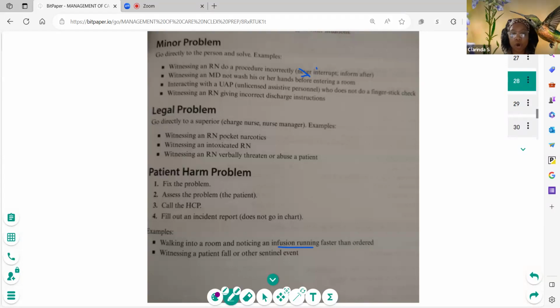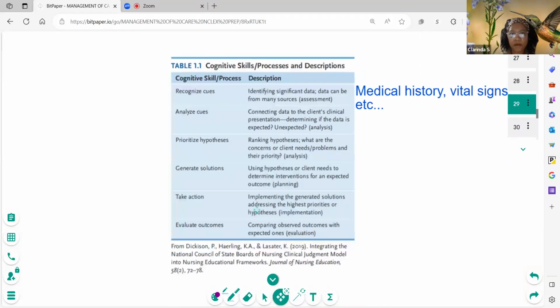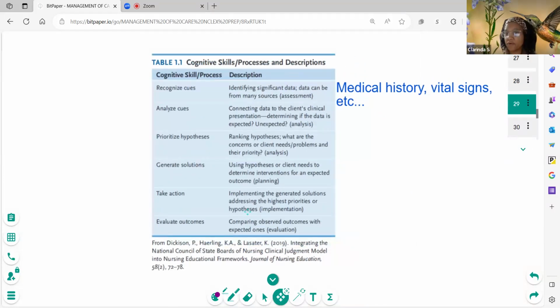If it's a patient harm problem, fix the problem first, right? Make sure the patient is okay. They're your priority. Assess the problem, assess the patient, then let the doctor know and fill out the incident report, especially if they fail or something was happening that should not have been. All right. Any questions so far?